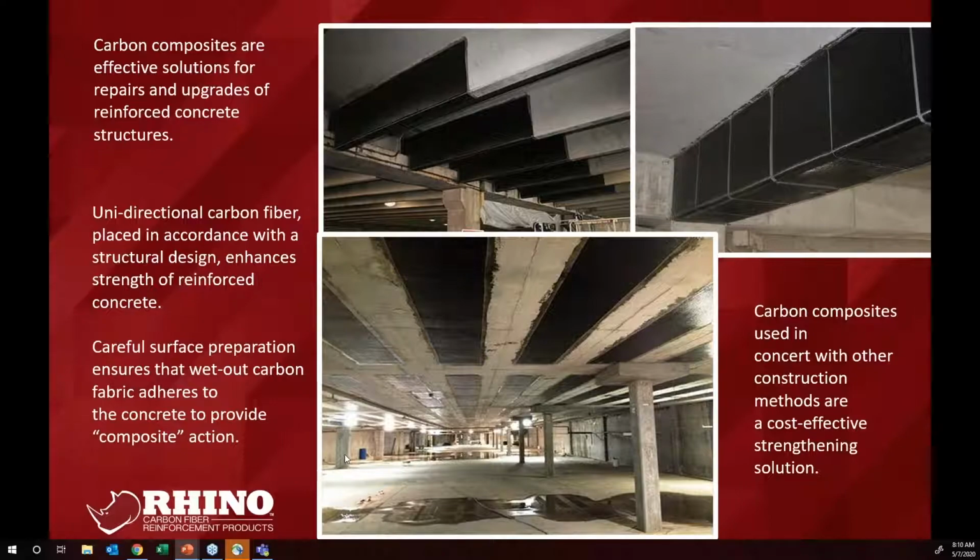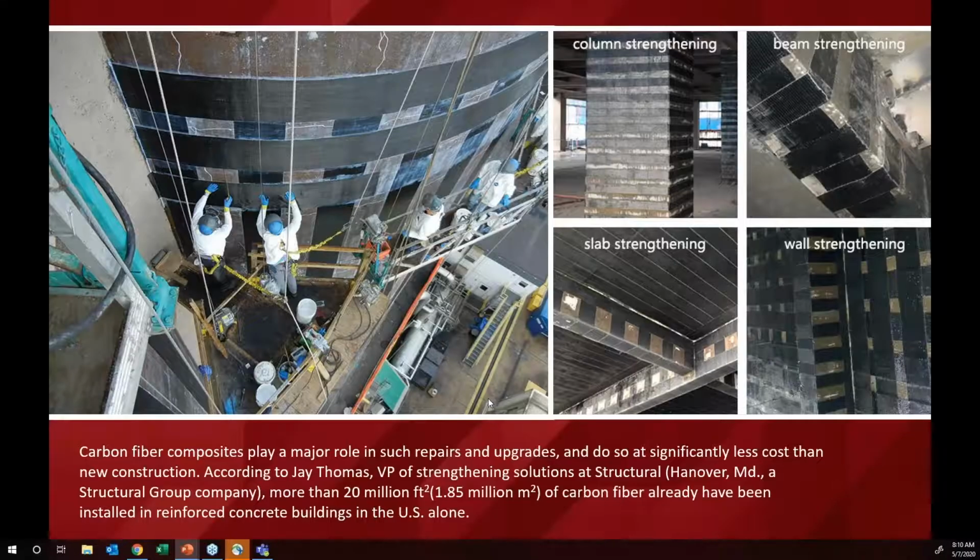These support columns over here, which were much more spread out, not as much of a problem. But these smaller columns created a punching shear, and they were afraid they were going to punch through the floor when the new moment loads were added. So we ended up doing that. As you see right here, there's also a transition crack. It goes all the way through. We fixed that as well.